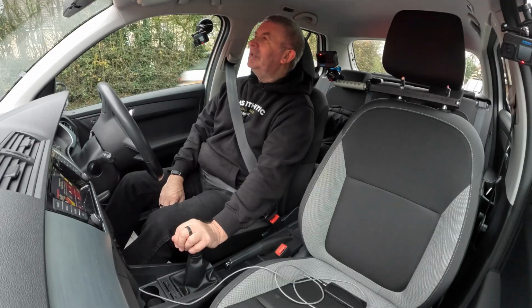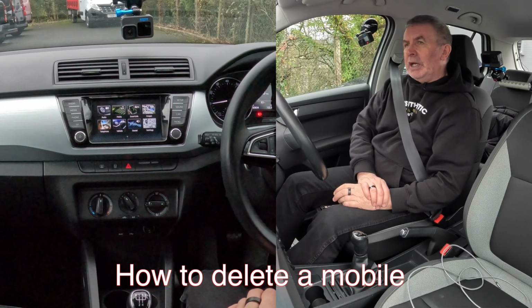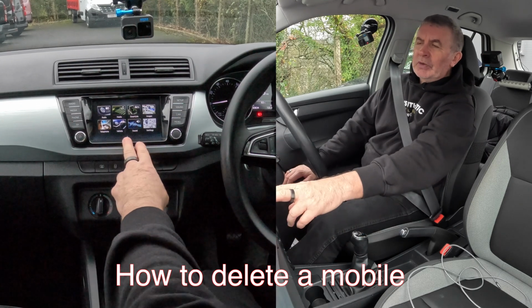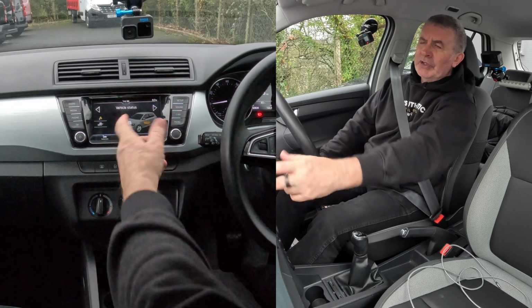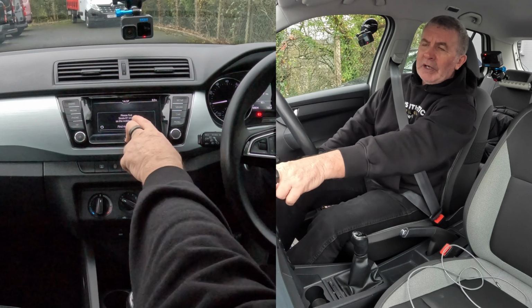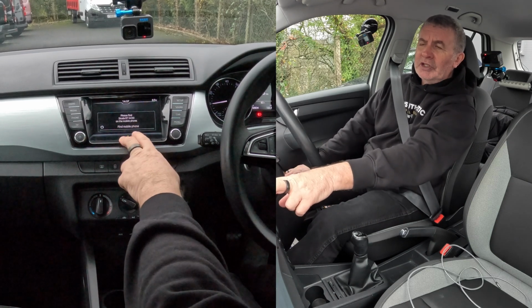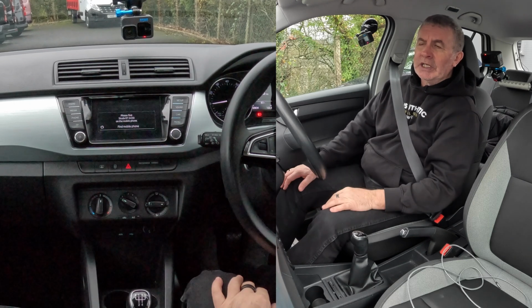Bye-bye. Okay, I'll just show you how to delete a mobile from the Bluetooth audio system in this 2017 Skoda Fabia. From any screen, you see this menu, car. If we go to phone, you've got settings at the bottom there. There's nothing connected at the moment, so it's saying, please find Skoda BT on your mobile phone. All these settings at the bottom, click on settings.